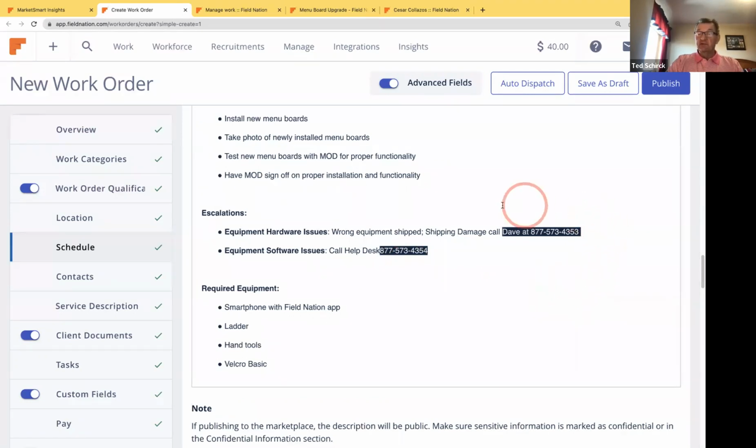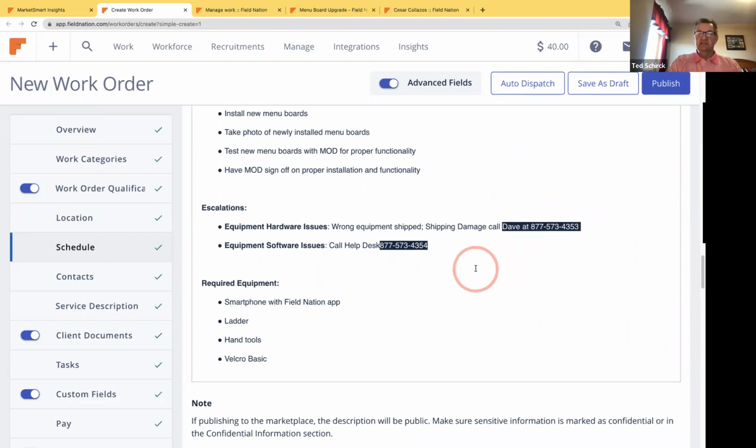We also keep the private stuff private here as well because the platform allows for redaction of certain items. If the assigned provider is going to need to get a hold of Dave at this particular phone number, we don't want that information in the requesting provider's hands. So we're going to be able to redact it. So again, only the assigned provider gets to see that information.